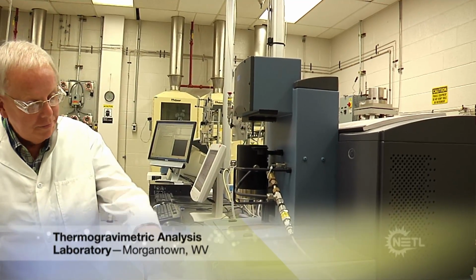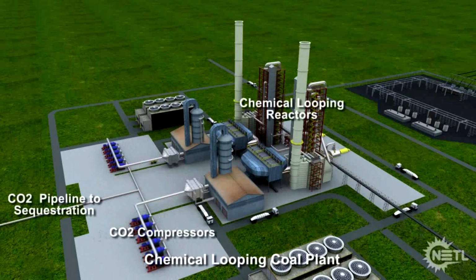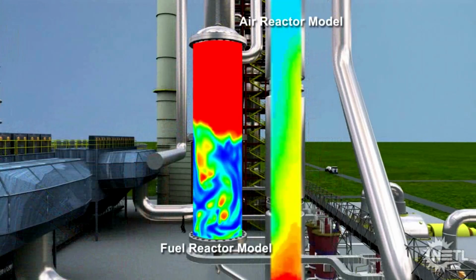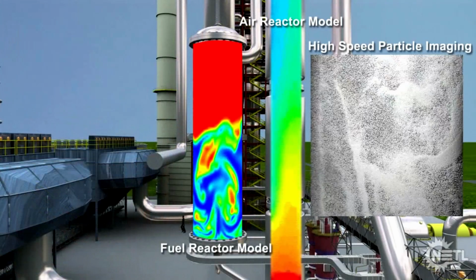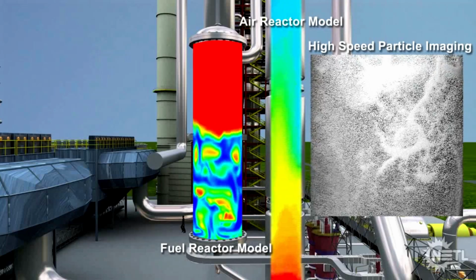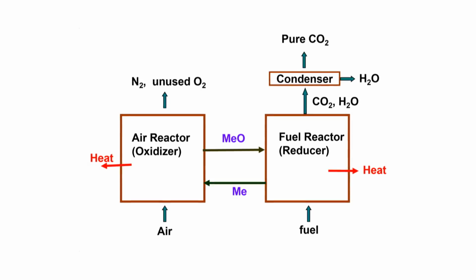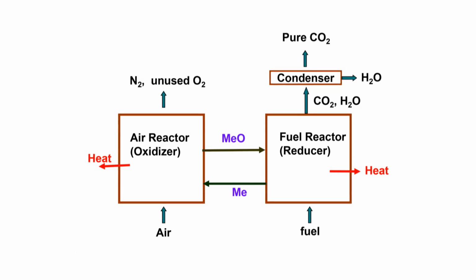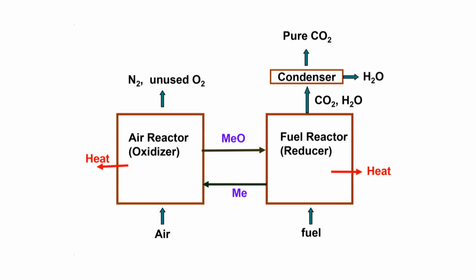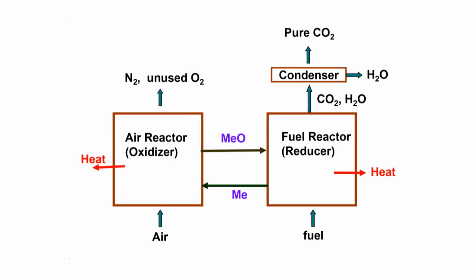Researchers in NETL's Thermal Analysis Laboratory are investigating chemical looping combustion. As a clean and efficient fossil fuel technology, chemical looping combustion controls CO2 emissions and offers a promising alternative to traditional combustion. The chemical looping process uses oxygen from an oxygen carrier rather than oxygen from air, and produces only water and carbon dioxide during combustion.